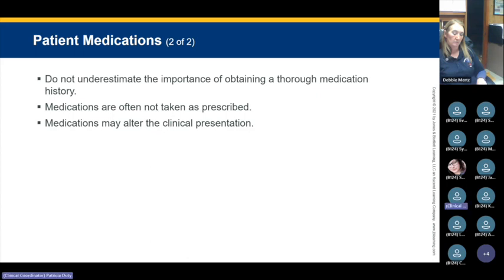There are people that will take over-the-counter medications and not realize that they are counteracting the other medications that they take. So it's very important to find out what they're taking. I will say that there are a lot of people that have medications that they don't take as prescribed.